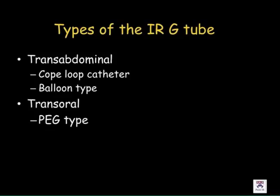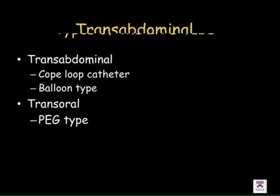We definitely do transoral gastrostomy, and the Chicago University group was very instrumental in introducing this IR-guided PEG tube. And from the other hand, because of some limitations of the PEG tube, GI doctors started to do the same transabdominal approach. They described it for many years in their literature under different names. There are advantages and disadvantages of each of them.